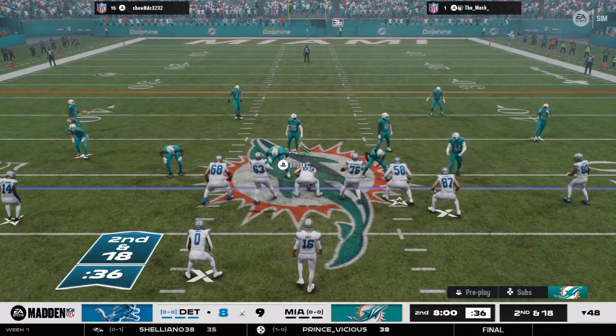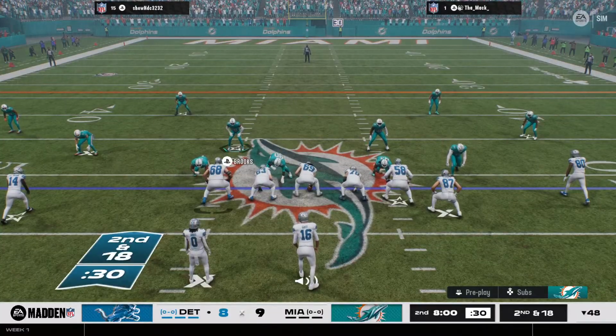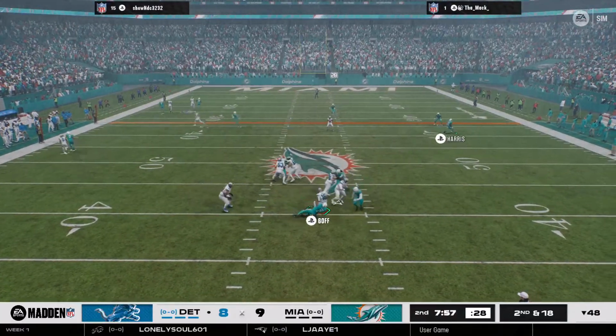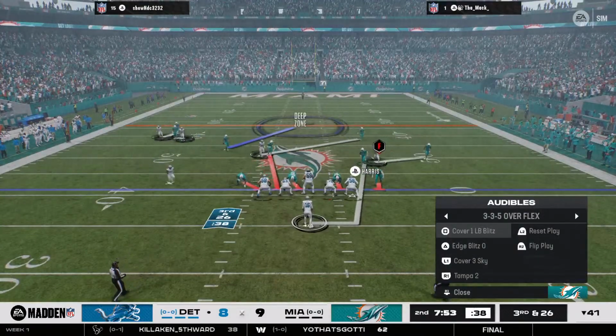Back and beginning the second quarter. Lions in possession. They have second down behind the sticks. Trying again, following the sack. Again, he's under pressure, and he goes down. Those are the hurry-up offense here.